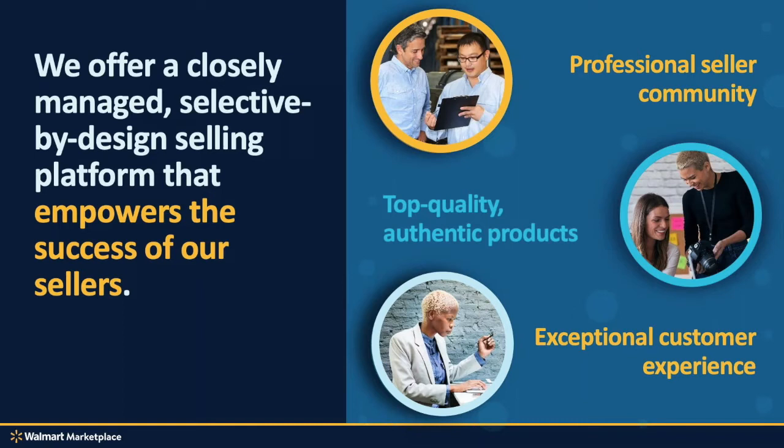And to go into a little more detail on exactly what we're looking for: we want professional sellers, people who've done this, who understand e-commerce, who know how to fulfill fast, and who have the ability to scale and perform. We also really care about customer trust. The products have to be top quality and authentic. We have the lowest rate in the marketplace industry of counterfeit, and we want to maintain that, so we keep a really high bar for who we'll allow to sell on the platform. And we want exceptional customer service. That's what our customers have come to know and love through shopping with Walmart, and that's really important for us to continue to grow.